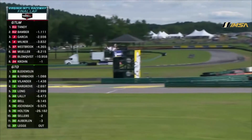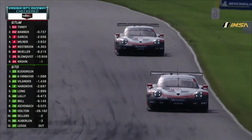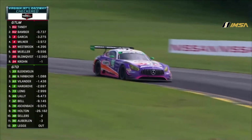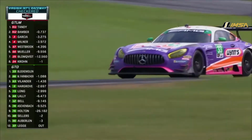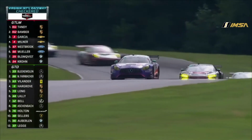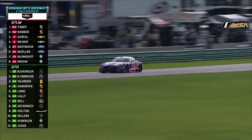Tandy and Porsche get it done in Virginia. It's a 1-2 finish for the Porsches as Tandy and Bamber come home first and second. Garcia and Milner come home third and fourth for the Corvettes. And then in GT Daytona, there you see him right there, the number 33 of Jerome Bleekemolen getting the job done, just ahead of Mario Farnbacher. GT Daytona goes to Jerome Bleekemolen here at Virginia International Raceway.